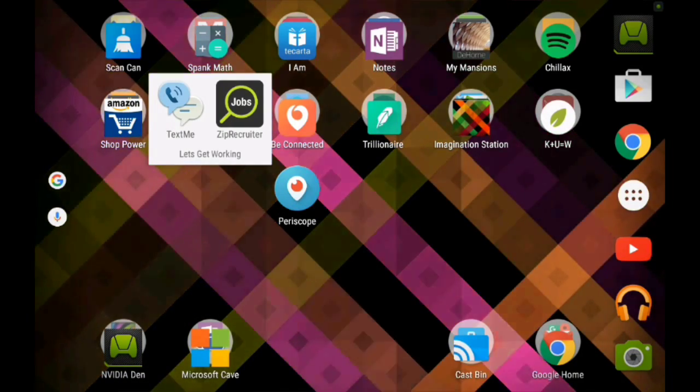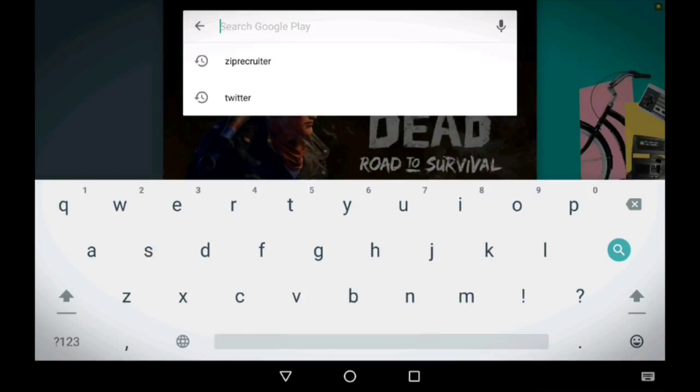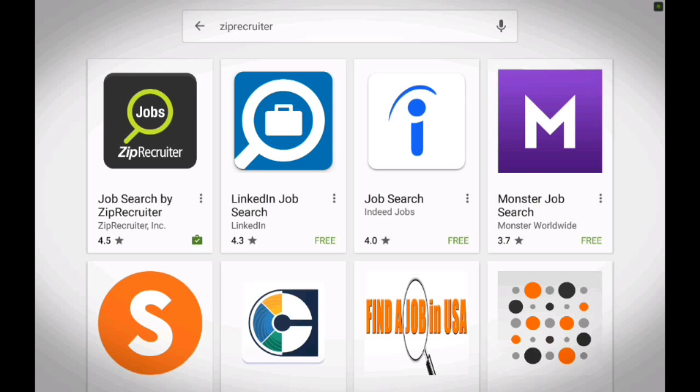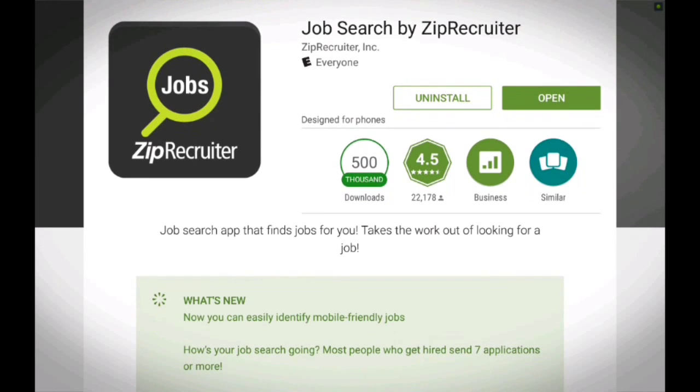If you want to download this app, all you have to do is head to the Google Play Store. Go to the search bar and type ZipRecruiter. Look for the icon, the black icon with the green magnifying glass with a job written in there. You cannot miss it if you're watching this video. Just look at what I have searched and follow the instructions given. It only takes about 5 seconds to download and install. Once the app is fully downloaded and installed, all you have to do is open it up.